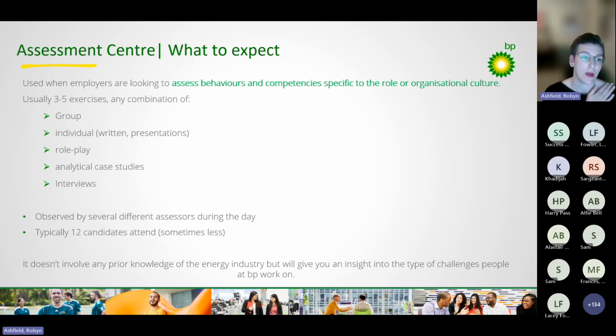You will be observed by several different assessors throughout the day, which can feel a bit uncomfortable. But the reason that we do it that way is that if you undertake an activity and you feel that it didn't go very well, that will not be the single point that determines whether you get a job offer or not. There will be other opportunities to perform differently, to play to your strengths. If you met an assessor and you felt like you didn't do well in front of them, the next activity you will be assessed by somebody else. It won't be a single person's judgment that determines whether you get a job or not.